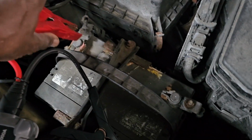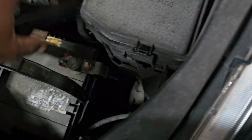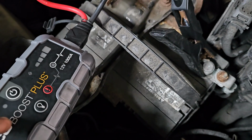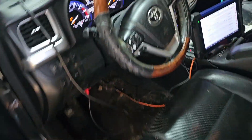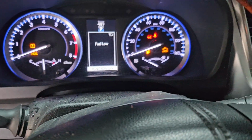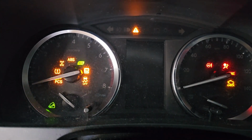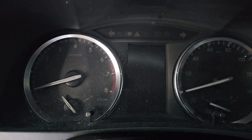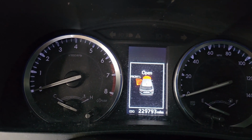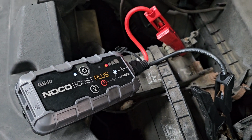Okay, the battery went dead on it. So I'm going to put on this quick charger, then I push this. Okay, I'm going to try to start it now. Hopefully it's going to start so we can continue our job. 1, 2, 3. That's not good. So I'm going to get a battery charger or a power pack. Try now.